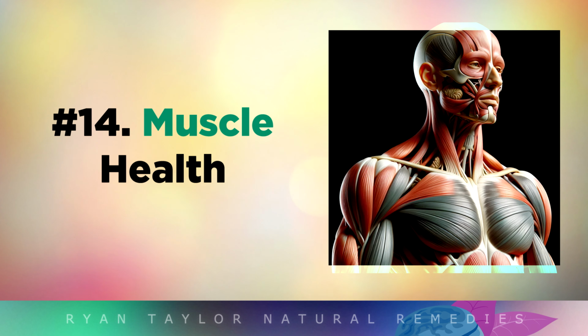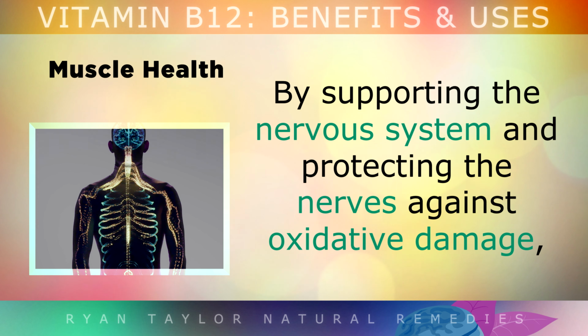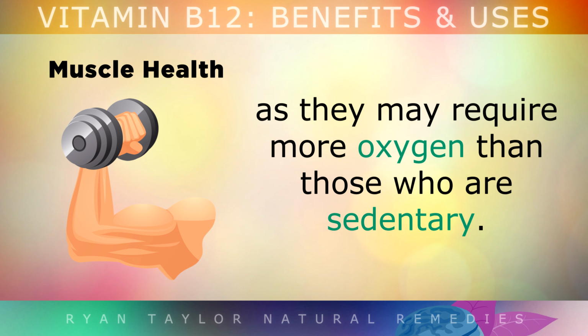And 14 is muscle health. By supporting the nervous system and protecting the nerves against oxidative damage, B12 helps to keep your muscles healthy. People who exercise frequently also need to be keeping their B12 intake high, as they will require more oxygen than those who are sedentary and not very active.